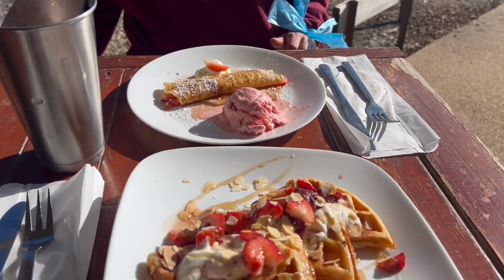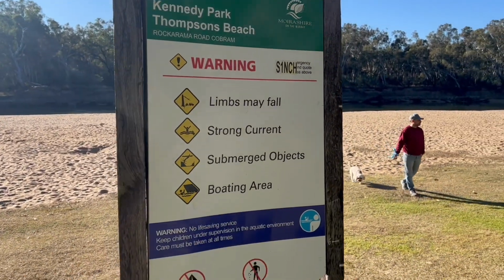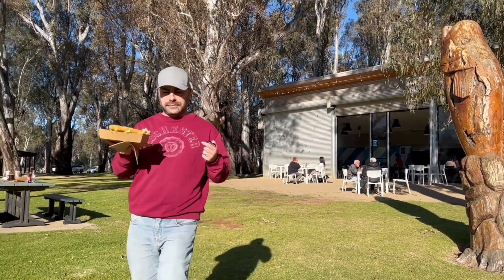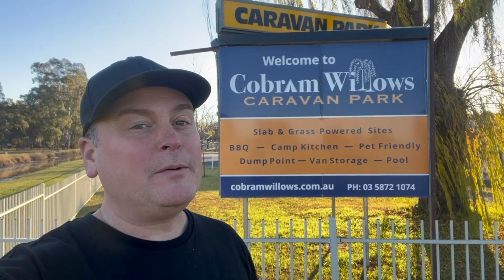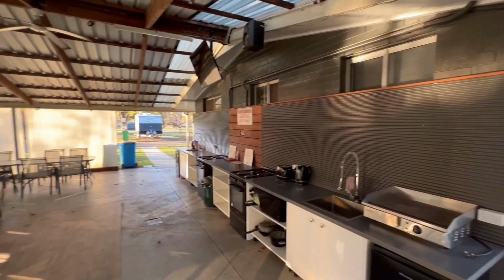We checked out one of the beaches along the mighty Murray River. Adam was still hungry, so he grabbed himself some chips from the cafe there. After that, we headed back to the caravan park where I give you a full tour and show you their facilities and the accommodation.